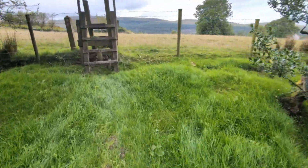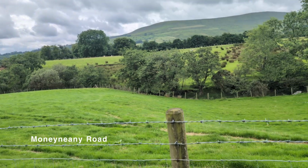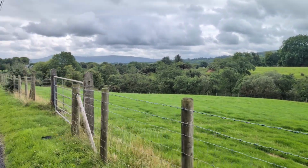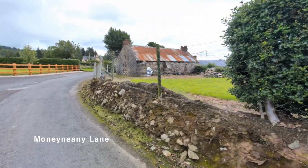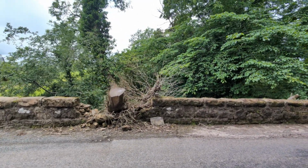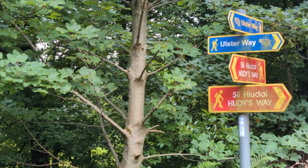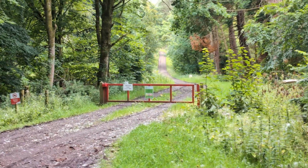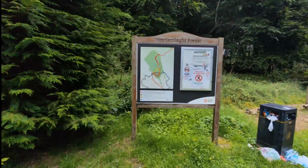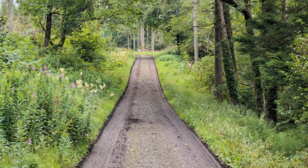Stile after stile after stile. So many stiles. After coming through the farmlands you come out onto this road and it's the busiest road yet. It's the widest road yet, but I've seen a few cars. Proceed then in through this car park inside Moydamlet Forest. It says the path's closed, so you'll have to see what the crack is with that.